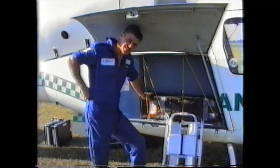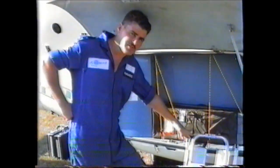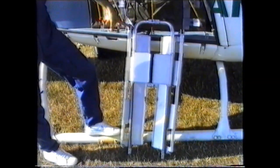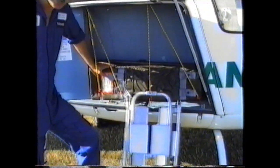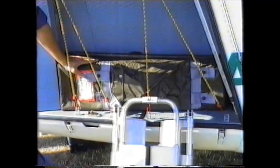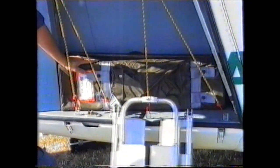Right, moving round to the other side of the aircraft, in this compartment we carry two of our rescue stretchers. This particular one's a Ferno Washington orthopaedic stretcher, used to facilitate the evacuation of patients with possible spinal injuries or difficult fractures, and the Paragard stretcher as carried by all fire rescue crews as well. That's used to immobilise a patient and keep them out of difficult situations.